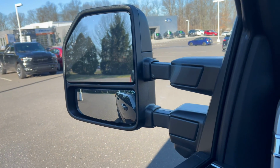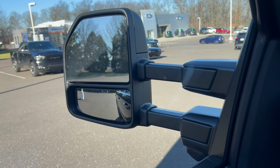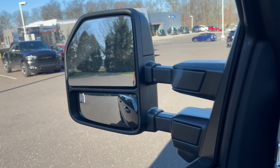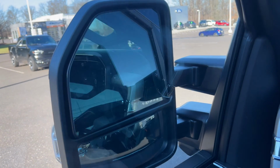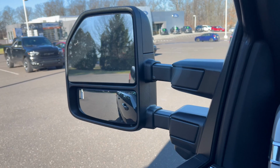So here's our side view mirror, and we want to move it out, we can move it out. We want to move it in, we can move it in, depending on what we're towing. And if we want to power fold it, here's the button right up here. We can go ahead and hit it and power fold it in, or we can hit it again and power fold it out. Nicely done.